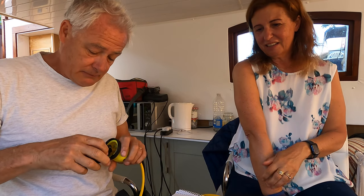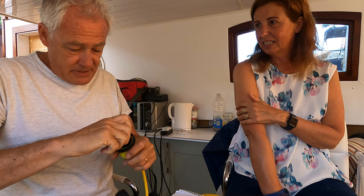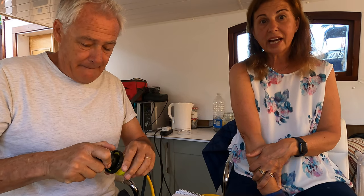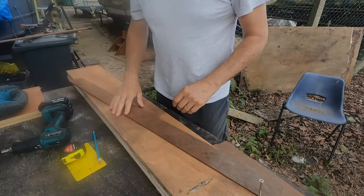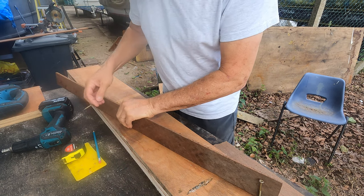It was 3 hours lost on our day. Well, it was all day written off. We've worked out now that we've actually got 5 days' work to finish. We were supposed to go in the water today, Thursday, but it's not going to happen. I'll just put a screw in there. I'm going to put another screw in about here.